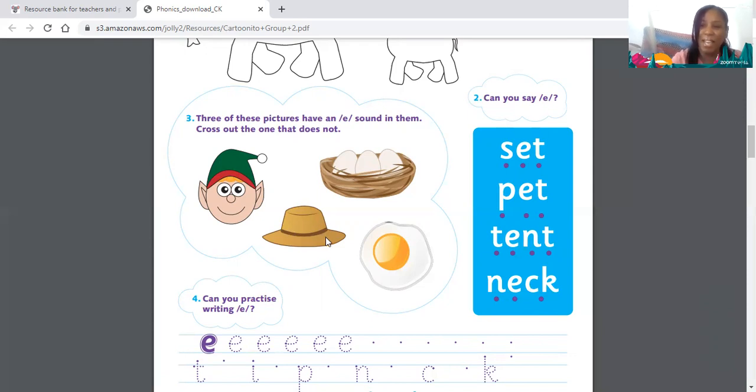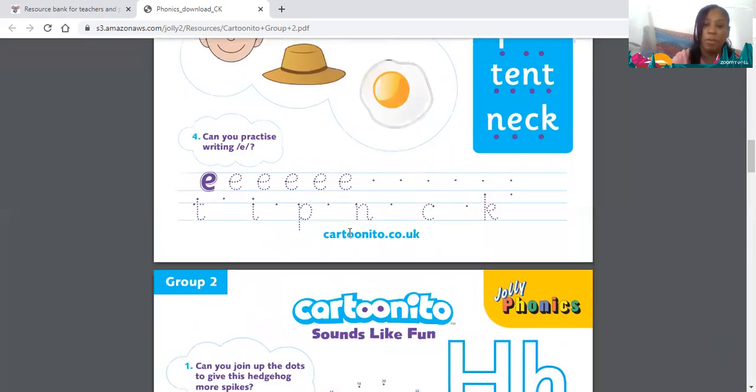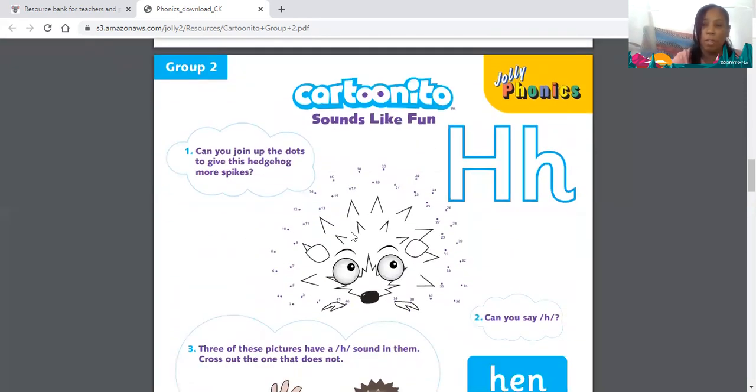This one is hat. Hat. Let's sound out hat. At. Do we have any eh there? No, there's no eh in hat. Okay, and next we did the sound. This is a hedgehog. He has prickly spikes all over him, so you can't touch him.